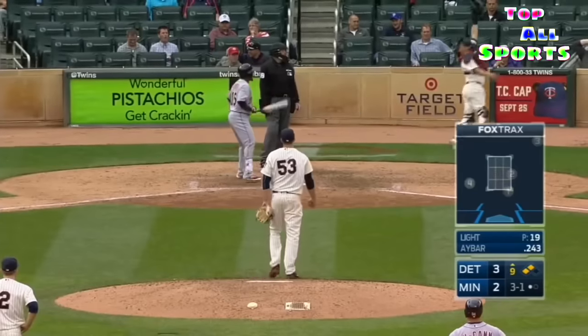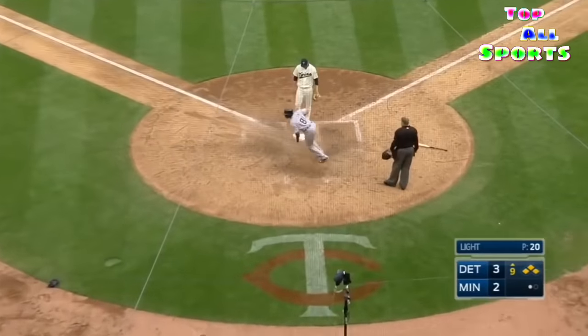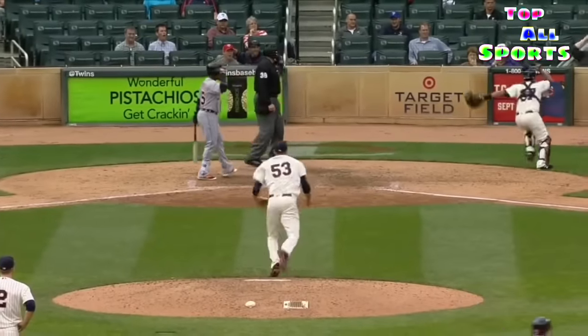So that's going to load. Oh, look out. He uncorked it. Here comes Upton to score. He's in safely. That is the very reason why a lot of managers do not want them to institute that.